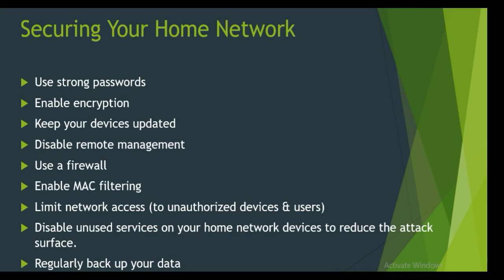You should also disable unused services on your home network devices. So deactivate unnecessary services on devices to reduce the potential entry points for attackers. And of course, again, I would have said this a couple times before, regularly back up your data.